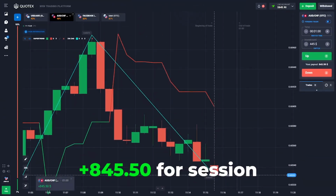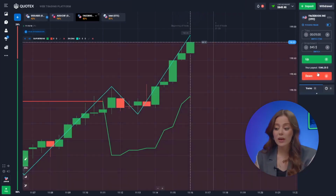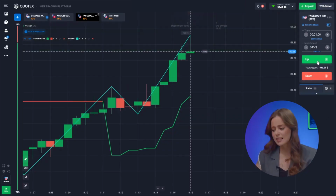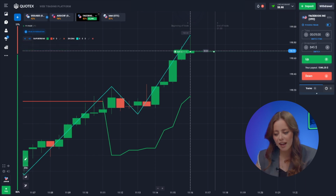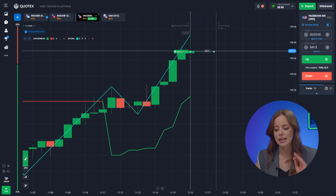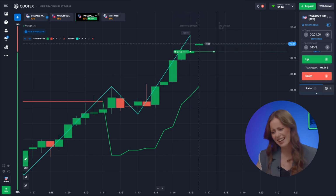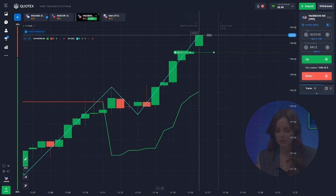Well done, Agatha, well done. And you avoid the wild volatility of those trendy digital currencies. This market feels way safer, if you ask me. Okay, and here we are with Facebook again. And it's going up again. What's the magic? The green super trend line is heading up. The bullish candles are maintaining their intensity. And Zigzag hasn't identified a peak. So the upward movement continues.